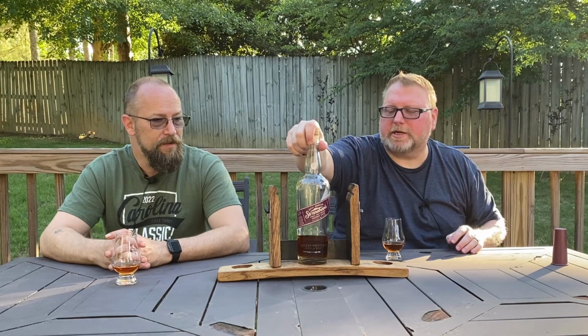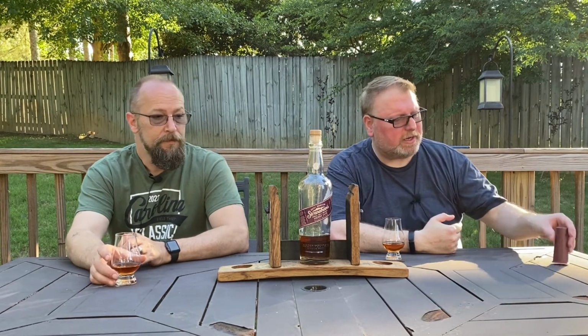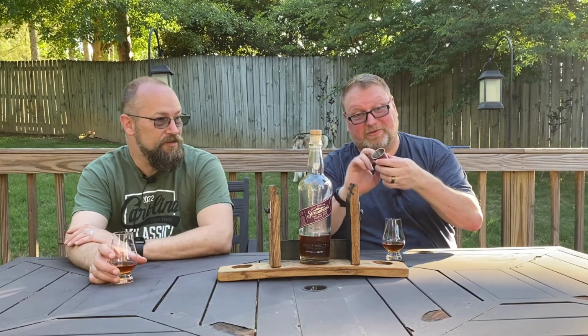Put it back in the cradle. It's a nice bottle, too. It really is. And it comes with a measuring cup, which is really cool. I don't know if you'll be able to see that or not, but it has measurements for ounces, one ounce, two ounce. It's not cheesy. It's nice. That's metal. That's something that'll stick around.